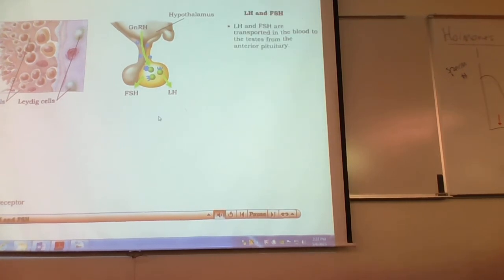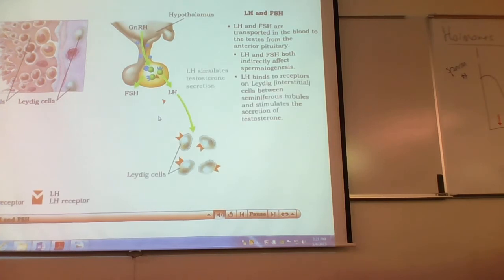LH and FSH are transported in the blood to the testes. LH and FSH both indirectly affect spermatogenesis. LH binds to receptors on Leydig cells between seminiferous tubules and stimulates the secretion of testosterone. So again, LH does the testosterone job of the testes. The fancy word is Leydig cell, but that just means testosterone cells.